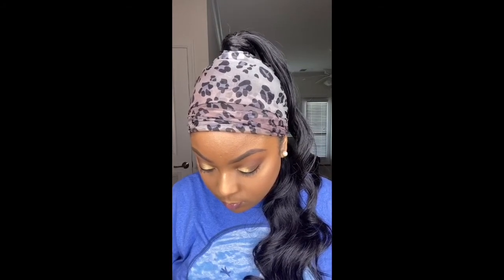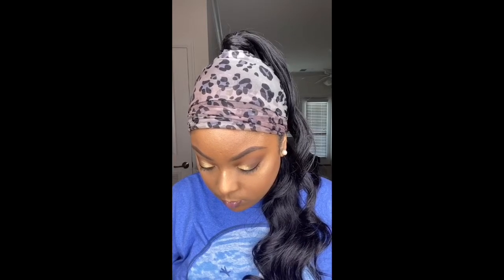Now I'm going to put my lashes on, and of course I'm using my ICU Lash Lounge lashes. I believe these are in the style Rapid Response. That's my favorite lash to wear. I'm going to put a link up here to the right or the left somewhere where you can go and get your lashes. They're super, super good. I've been wearing these probably about a month and some change, probably about a month and a half.